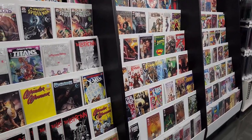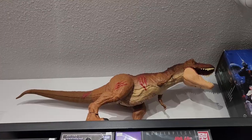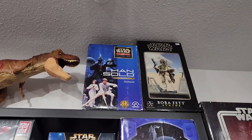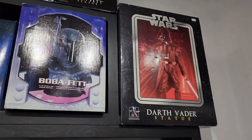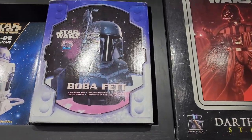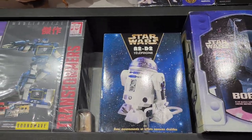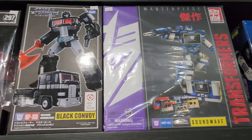Now, this guy up here has caught my eye, though. I really like seeing T-Rexes. They're awesome. And look at this, the Han Solo. We got a Boba Fett statue up on top. We got a Darth Vader statue. Looking really old school. I don't even recognize this company specifically. That's an R2-D2 telephone? What? That's awesome. Transformers.